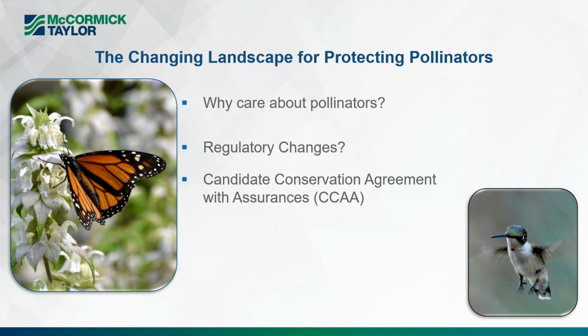Regulatory changes. So the U.S. Fish and Wildlife Service put the monarchs as a candidate species because of declines they've had, and that's due to climate change, habitat loss, and there are a lot of other pollinator species that are also being considered for being listed. And in fact, I think it was in December of 2024, they said, yes, we think this should be listed, and they opened up a public comment period.